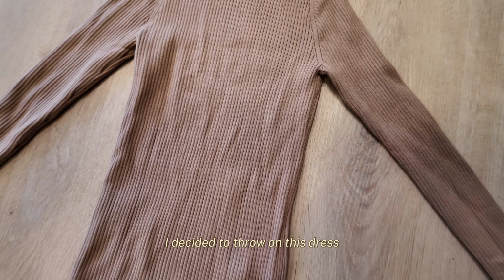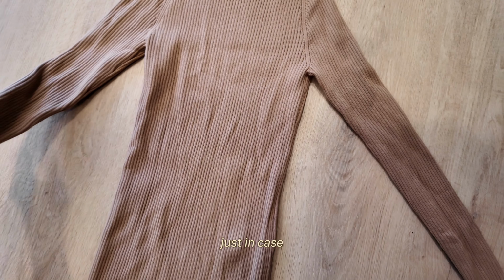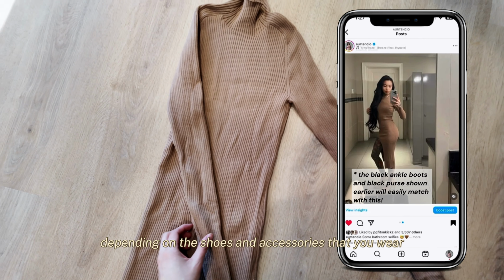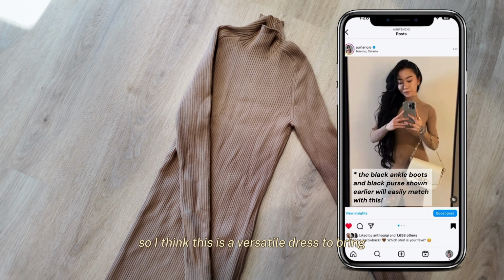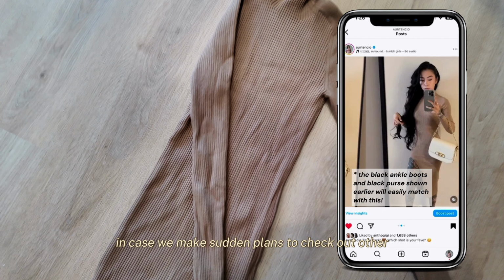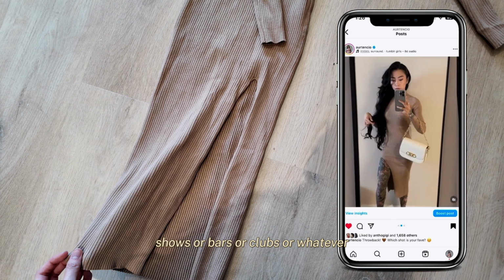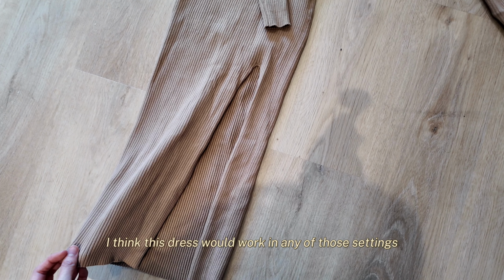So I couldn't help myself. I decided to throw on this dress just in case. It's this flattering dress that could be dressed up or down, depending on the shoes and accessories that you wear. So I think this is a versatile dress to bring in case we make sudden plans to check out other shows or bars or clubs or whatever. I think this dress would work in any of those settings.